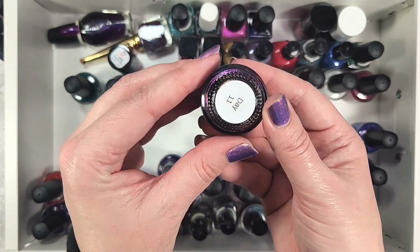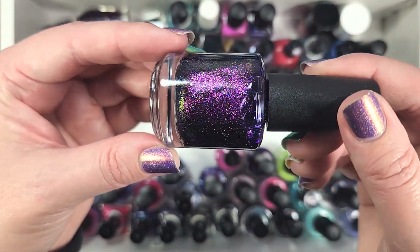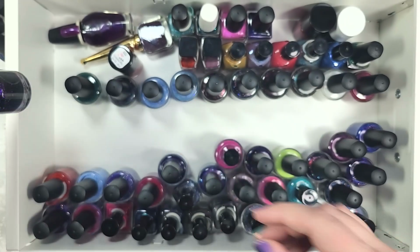All right, next up, another one. This is day 11 from that advent calendar. Another purple and another that has beautiful shifts. That one's not going anywhere.